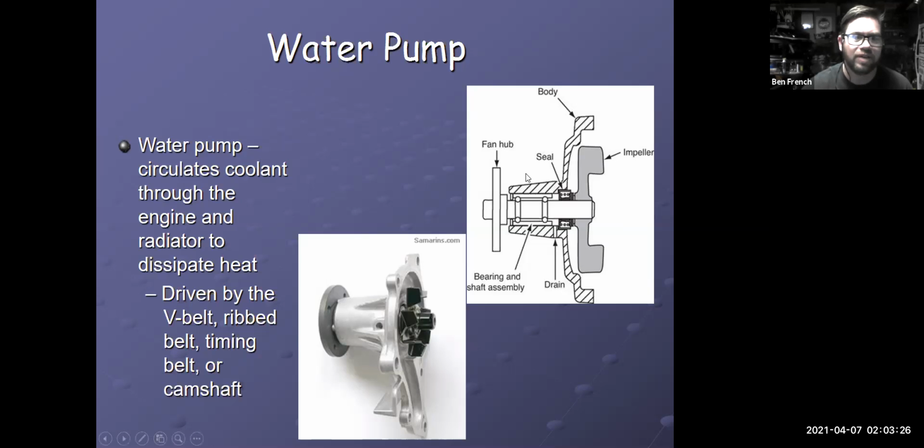And I do want to point out to you guys this hole right here on the bottom of the water pump. There's usually one hole on the bottom. A lot of times there's a hole on the top too.